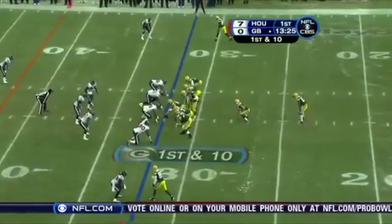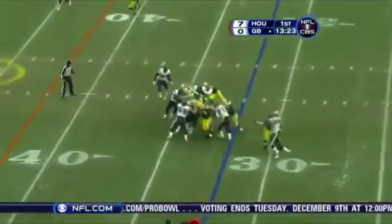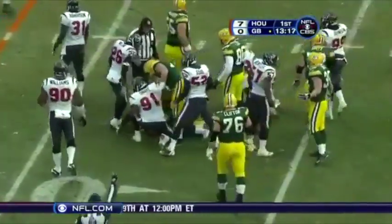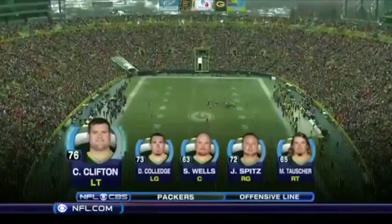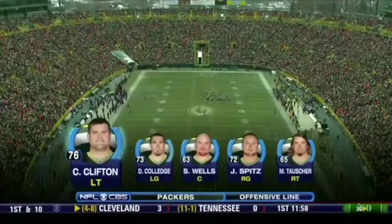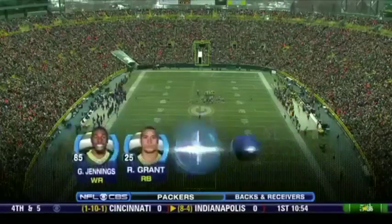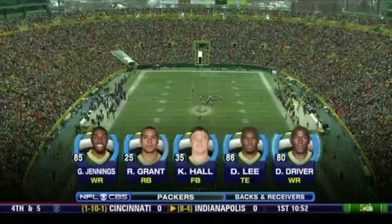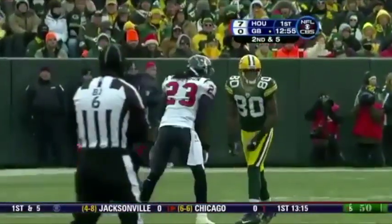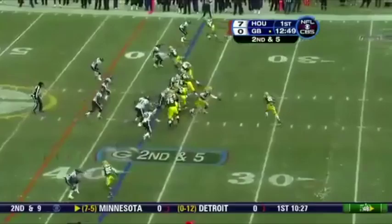Hall and Grant line up. And they hand it to Ryan Grant, second man through, and he gets to the 35, up to the 37-yard line, a 5-yard run. Packers offensively ranked 10th in the NFL overall, 10th in passing, 18th in rushing. Clifton is their Pro Bowl left tackle. The backs and receivers, Donald Driver, another 50 reception season with Lee, and the other dangerous receiver, Greg Jennings, who leads them this season. Second down and 5 at the 37.